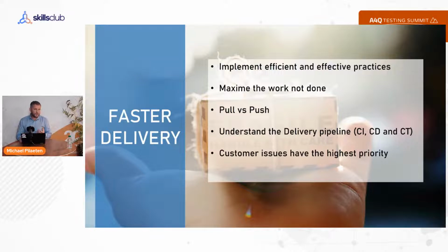You also understand that customer issues have the highest priority. Nobody likes to be interrupted, and we all know that there's a concept of context switching where you lose valuable time because you change priorities. But if the customer who is paying you demands something, that has a higher priority than anything else, which is not synonymous with we drop all the work and we switch to the customer. No, but it just means that on your backlog, whether it is the iteration backlog or the product backlog, those customer issues are rated at a high priority.